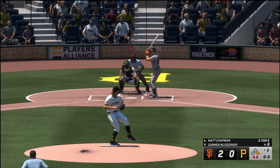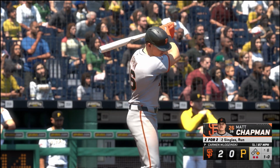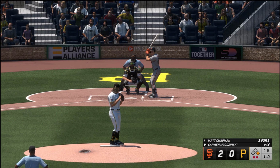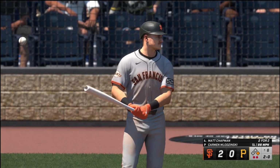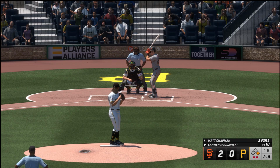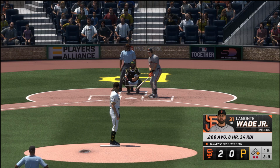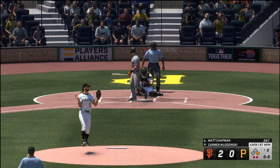And here is Matt Chapman. Outside. 1-0. They tried to get him to chase on a slider down and away. He's clearly trying to work him away here. Both pitches off the plate. If you really want to put the ball in play, you're going to have to stay back and drive it to the opposite field. 2 outs. And that's a little bit high. And that's ball 3. And ball 4, 2 aboard.